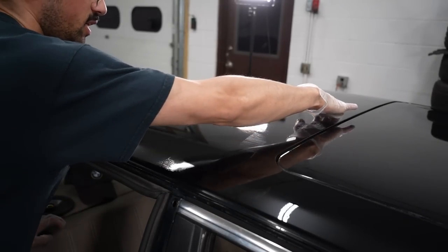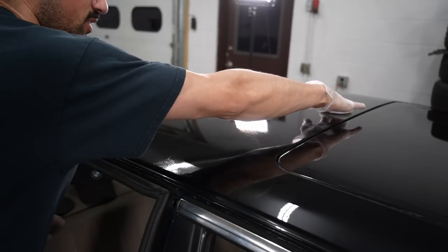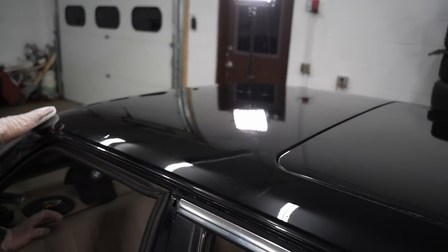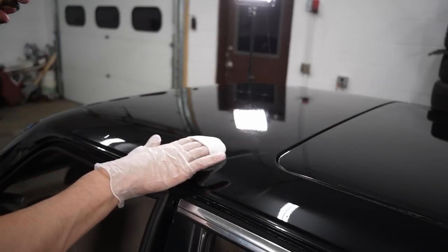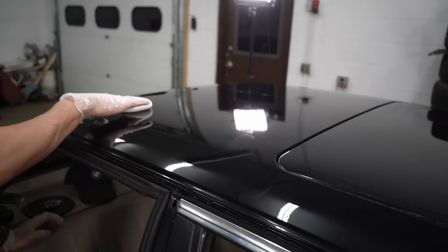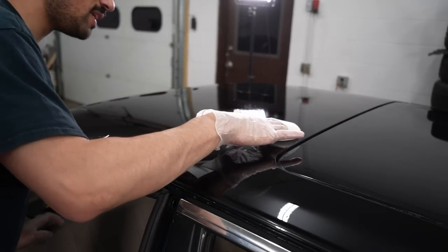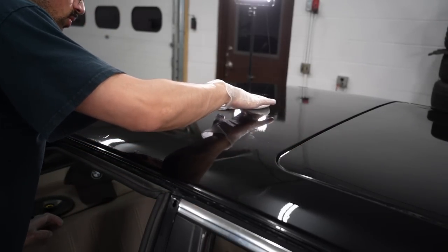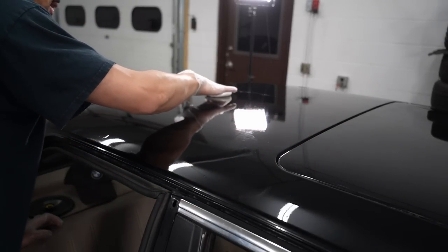Dude, it's streaky on the bottom half of the panel. I definitely did too big of a fucking panel. Dude. I'm gonna lose my shit. Please get saved. It's definitely fucked. God damn it. Dude, I'm gonna lose my fucking mind.